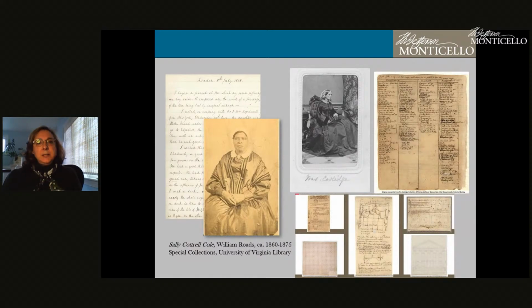So one of the things that she does that is so amazing is that she keeps a diary when she travels abroad. And I was doing some research for Monticello and came across this in the collection at the Massachusetts Historical Society. And it's a 400-page document that is just astonishing in its breadth. And from the diary, it's kept in 1838 and 39, we know a little bit more about Ellen's maid, Sally Cottrell Cole, when she was living in Virginia.